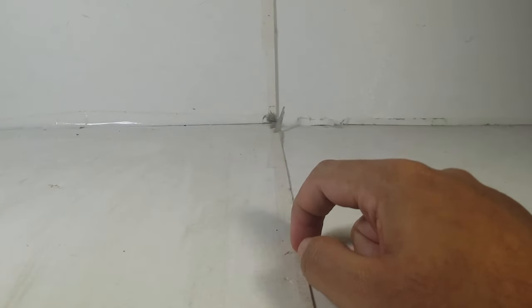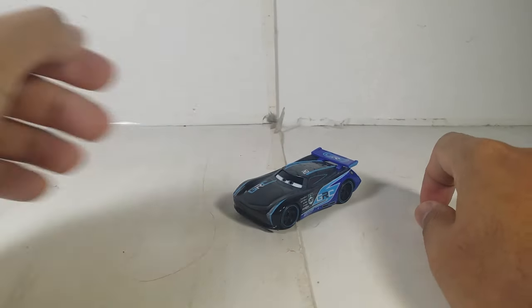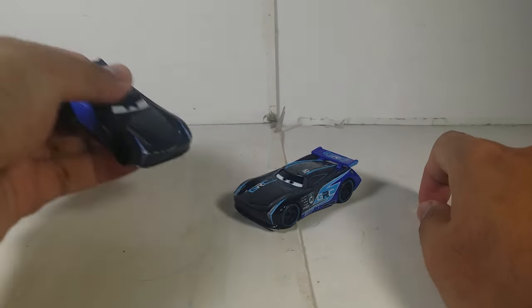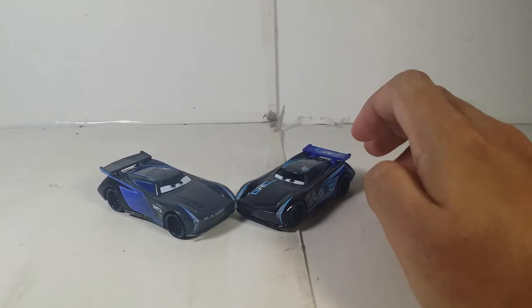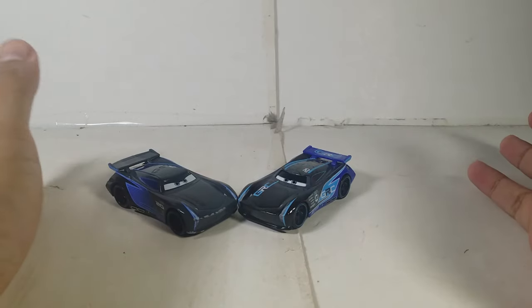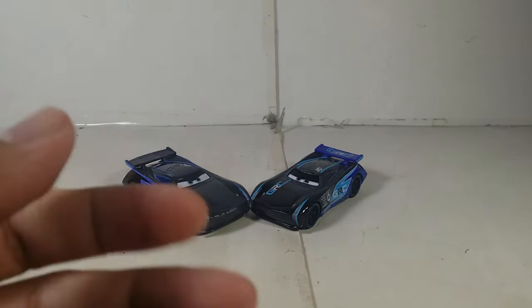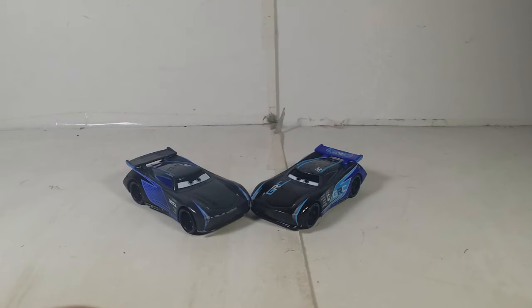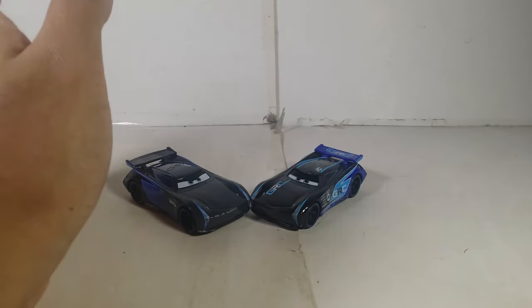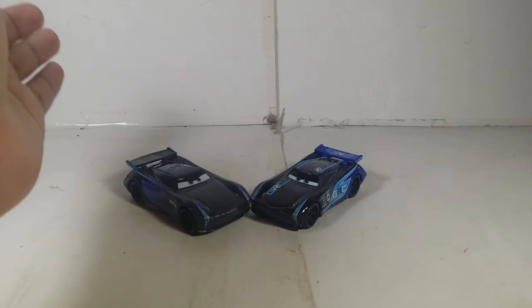Now we're getting on with Jackson Storm. So here it is, Jackson Storm right here for the GRC series, and here it is, the rookie version. Yes, they have a scratch. He has a scratch on it right here because I messed around with him on the Crazy 8 playset. I did a video on it years ago, which I am probably gonna sell that playset because, well, I kinda need the money.